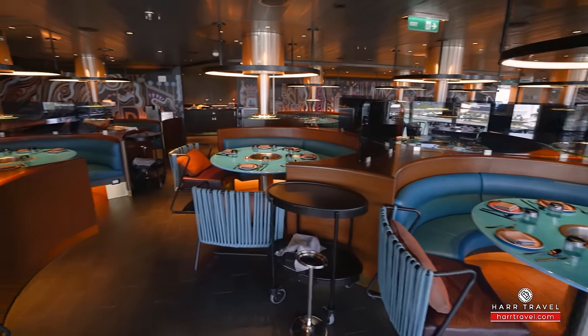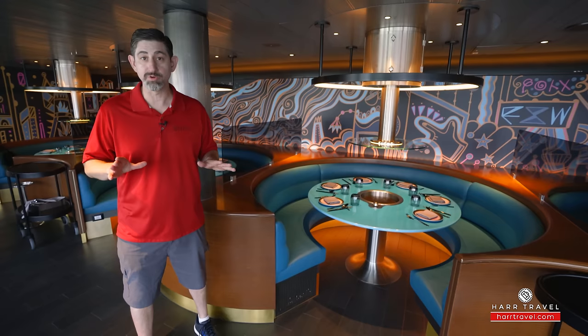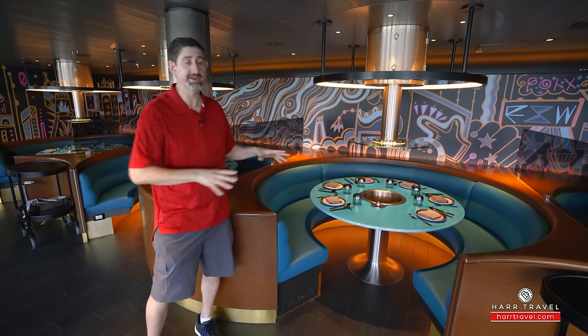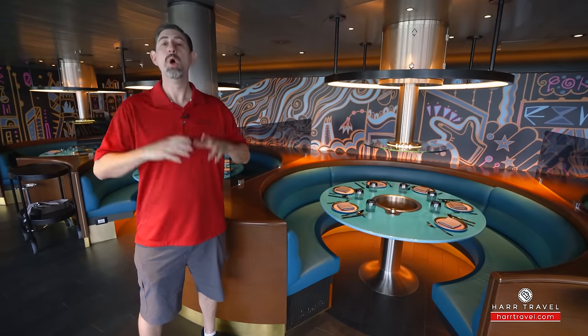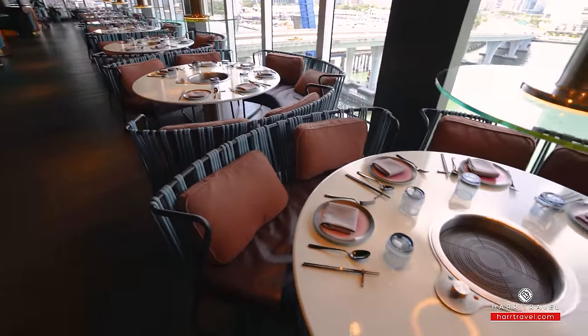But one thing that's unique about Virgin is the idea that they have a separate galley for every single restaurant. You don't find this on other cruise ships because it's not only expensive, but it's very, very difficult. These were built specifically for Virgin, specifically for these ships, and they're unlike anything else in the industry. What better way to get together with friends than over some fantastic Korean barbecue? And you'll see here that you've got the booth style seating.